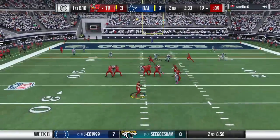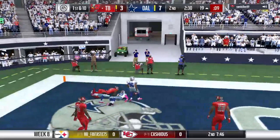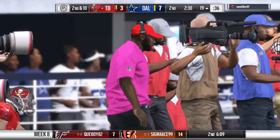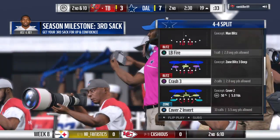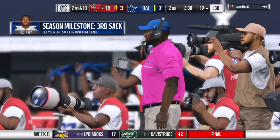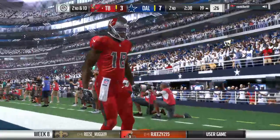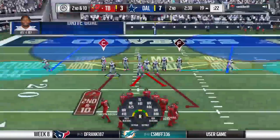Now they'll throw here out of the gun. And incomplete. He dropped it in the end zone. We know it's not an easy job to go out and catch passes when people are trying to tackle you and knock the ball away. But the bottom line is, that's a pass he's got to have and a pass he should have caught. So the incomplete pass brings up 2nd down.